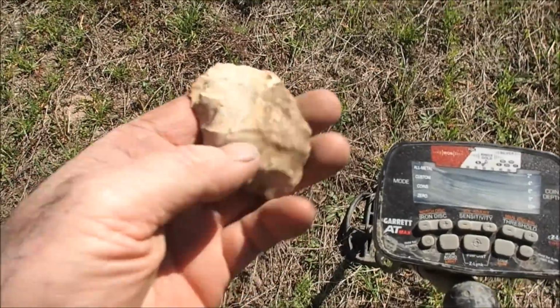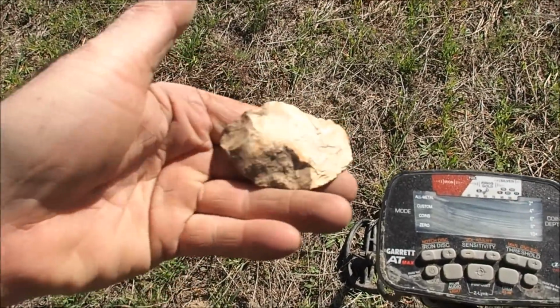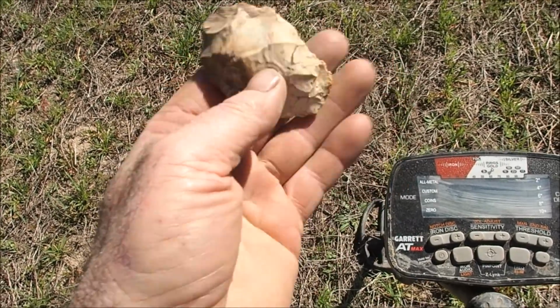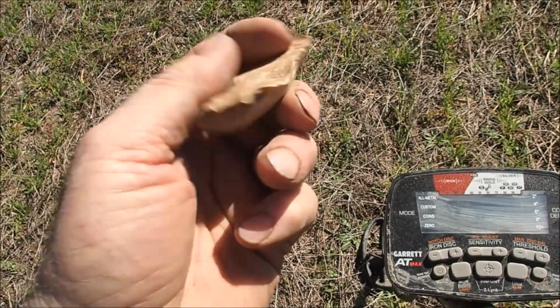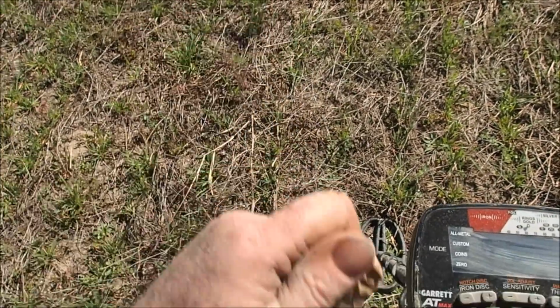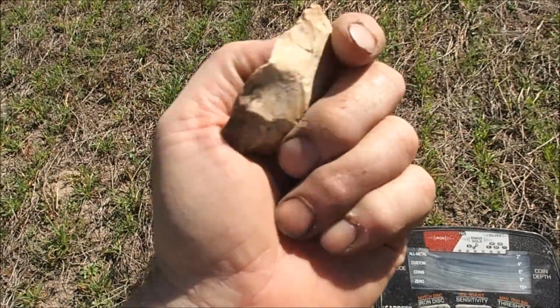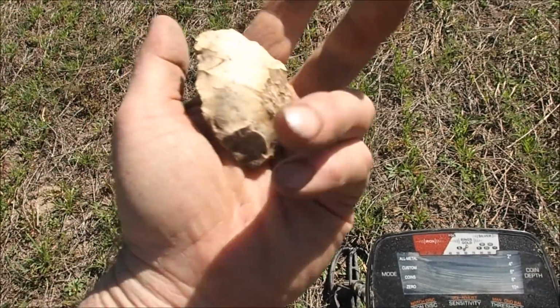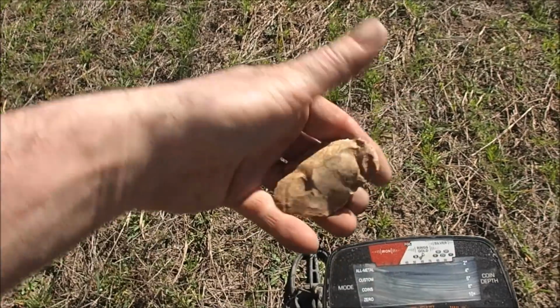Just found this on the surface. This is a stone tool made by the Indians. It could have been a scraper, I suppose. You could have scraped hides with it or scraped fibers off of plants. Yeah, I'm pretty sure that's a scraper right there. Well, I know it's a scraper of some sort. We'll save that one. Get back in the woods.